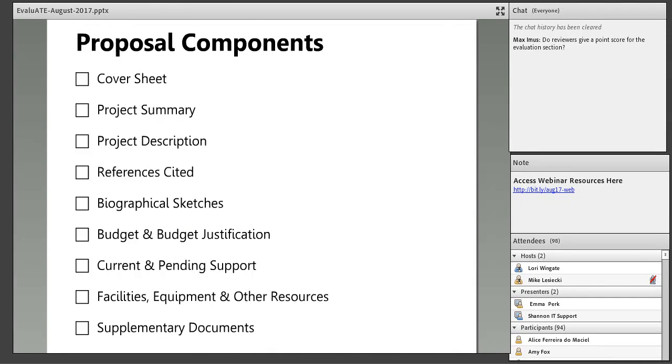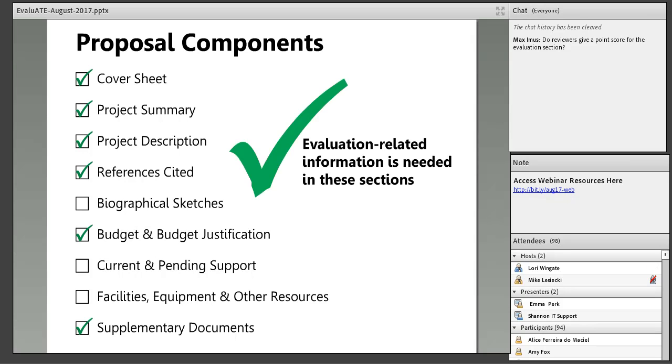And speaking of that, this is a list of the required components of an NSF proposal, according to the NSF Grant Proposal Guide. And these check marks identify the components where there needs to be information related to your evaluation. We're going to be discussing how to incorporate evaluation elements into each of these sections to strengthen your proposal and increase your chances for a favorable review. Now, when you work on your proposal, you're going to work on these sections in the order that makes sense for your team, and almost certainly you're going to do it in an iterative fashion.